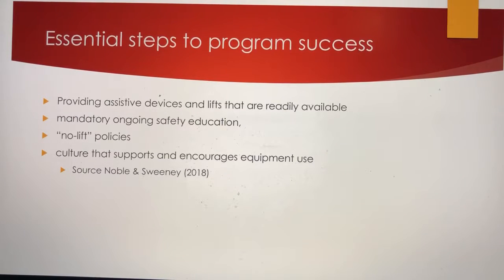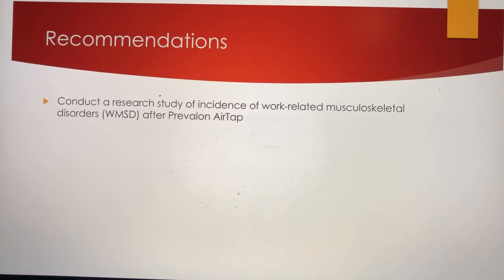Essential to the program's success is mandatory ongoing safety education, providing the assistive device and lifts readily available, a no-lift policy, and a culture that supports and encourages equipment use.